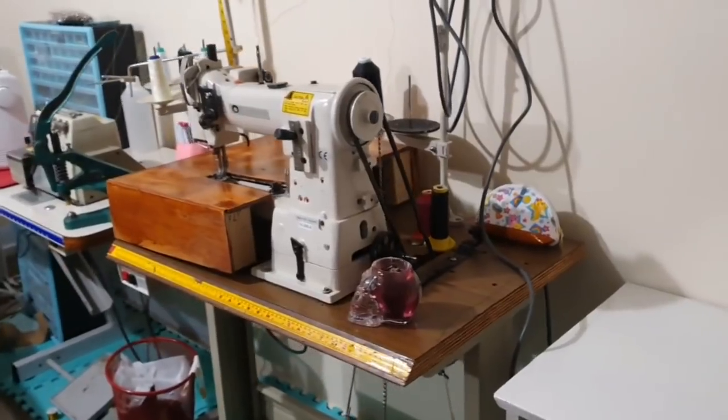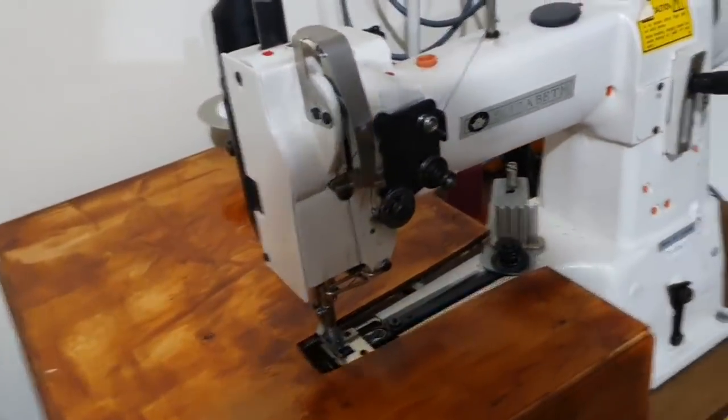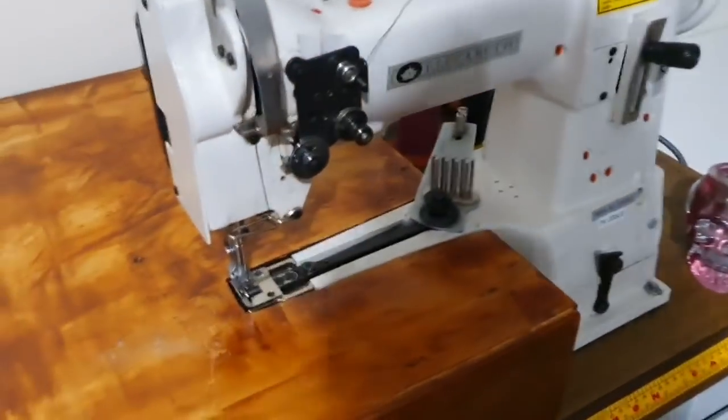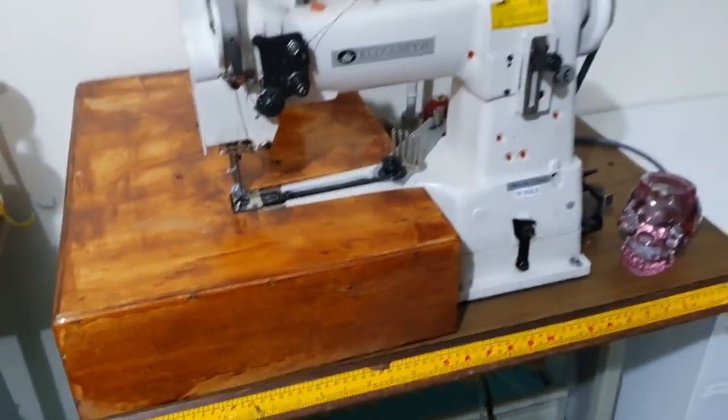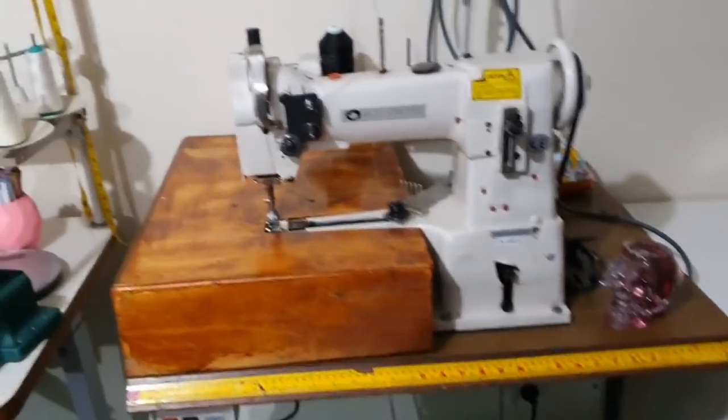Next up, we have my cylinder arm machine. So hubby made me this really cool removable box, so you can take it off and use it as a cylinder arm or use it as a flatbed. It is super cool, and I promise I will do a tutorial on that machine soon enough.